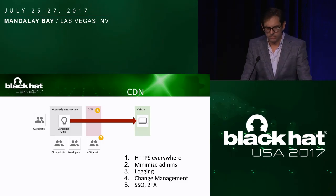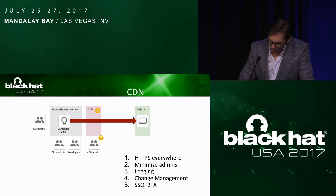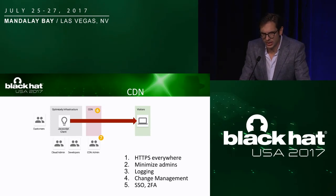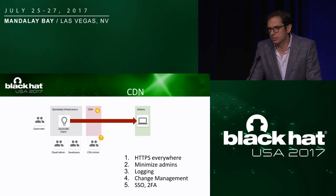All right, so you've built your JavaScript in the application infrastructure, and so now you're kicking it over to the CDN. You're putting it up there typically for speed, because these have POPs all over the world. It has very short latency between your customer site and your JavaScript client.